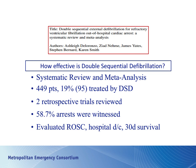So as part of this, they looked at a total of 2 retrospective trials and a total of 449 patients, with 95 getting DSD. I have to be aware that retrospective trials are not ideal. The preferred method of doing medical research is to do a prospective, forward-looking trial that identifies the interventions and the types of patients that are going to be in the trial.